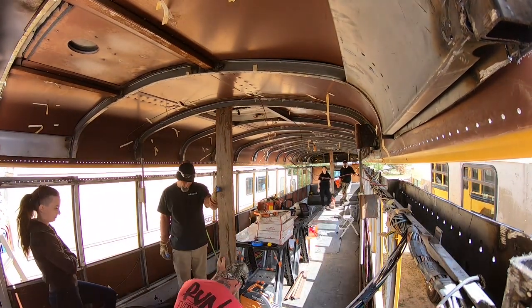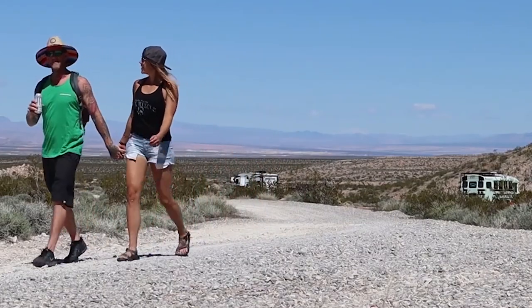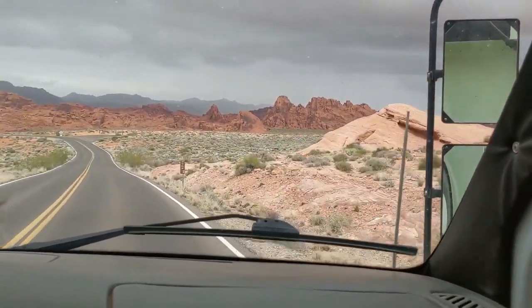It was crazy. Now we're in Salt Lake City. We spent some time in California doing the roof raise. Then we went to Nevada. We went back to Vegas, and then we spent some time outside of the Valley of Fire State Park, which was absolutely beautiful. And then we decided to make our way to Utah.